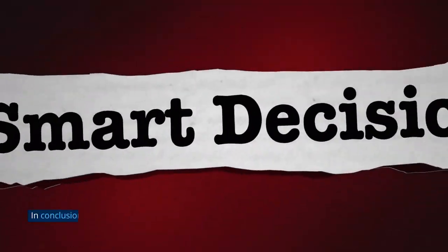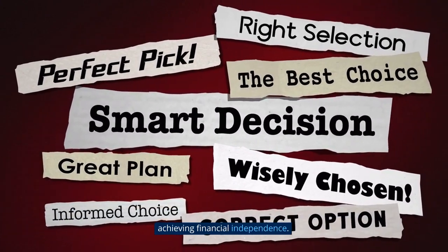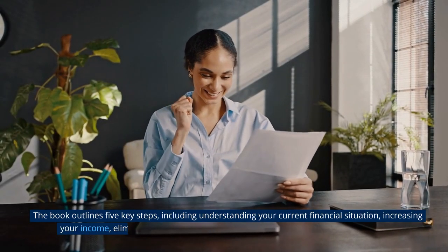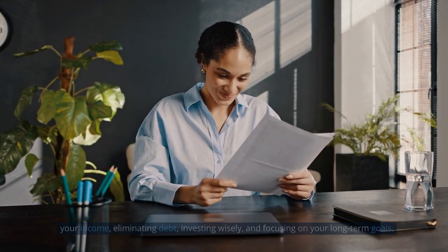In conclusion, ChooseFI by Chris Mamula and Brad Barrett offers a practical and actionable guide to achieving financial independence. The book outlines 5 key steps, including understanding your current financial situation, increasing your income, eliminating debt, investing wisely, and focusing on your long-term goals.